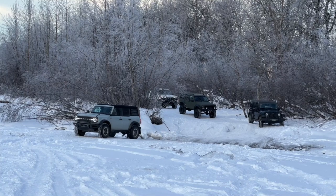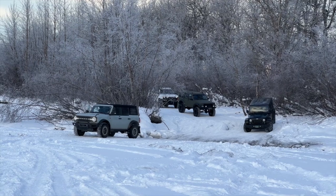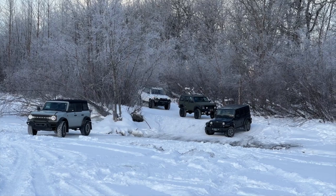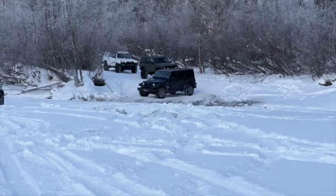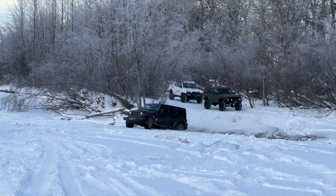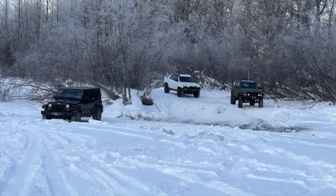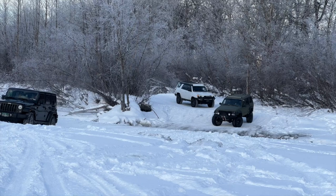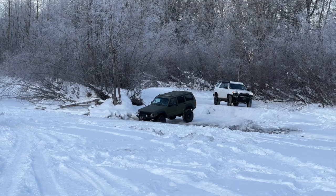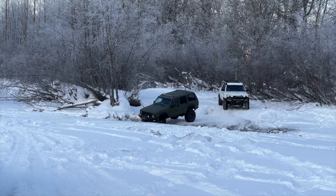A couple Jeeps, a couple Toyotas, and a Bronco. And a beautiful day today, not too cold and not too warm. This Jeep right here is probably the lowest clearance out of the group. And this green Jeep here has a really nice color. Almost looks like my old green Toyota. Nice. Uh-oh. It's probably not a four-wheel drive.